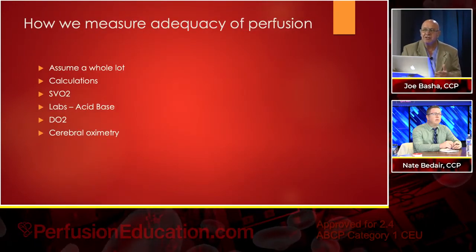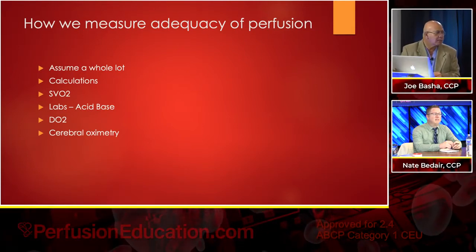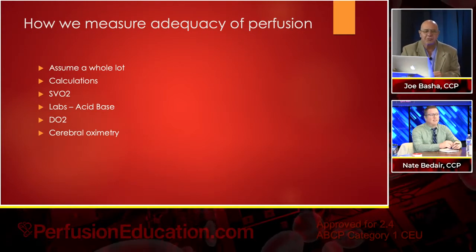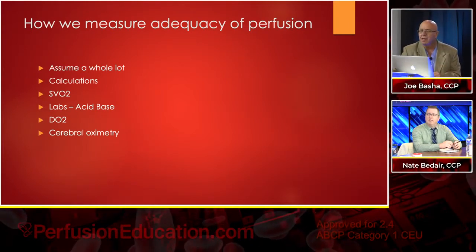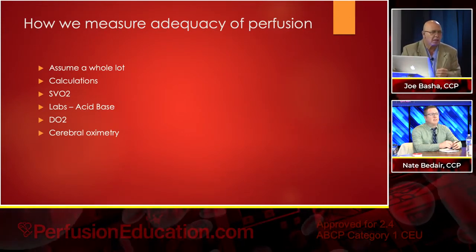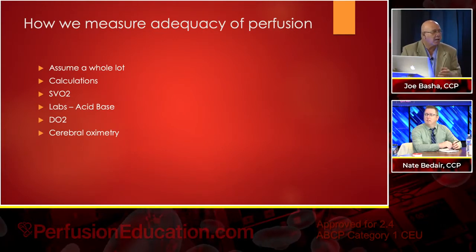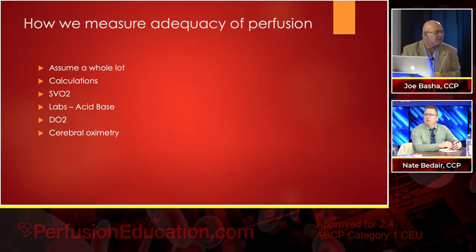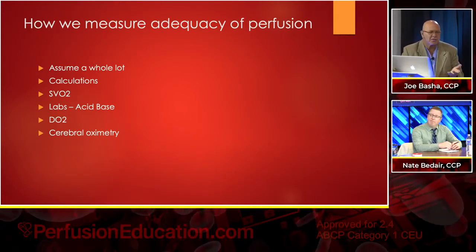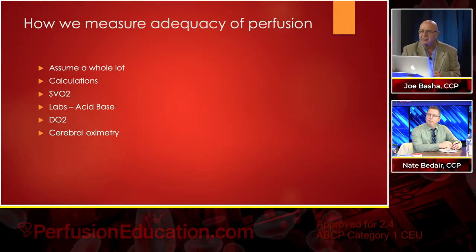So how do we measure adequacy of perfusion? Generally speaking, we assume a lot. We sometimes do some fancy calculations. We measure DO2, we're good. We measure the SVO2, our SVO2 is good. We assume from that we're delivering the right amount of oxygen. Of course, we don't really measure oxygen extraction rate, so we assume they're extracting the oxygen. The SVO2 is high because we're flowing a lot. Should we flow less? I really don't know the answer to that.